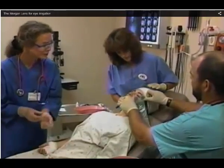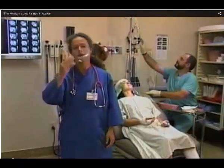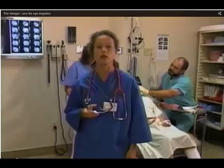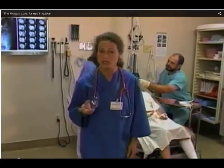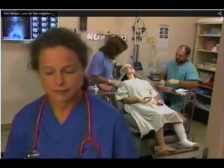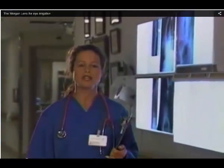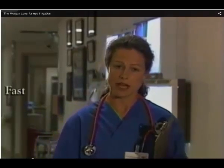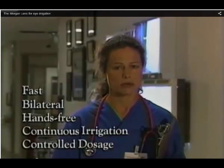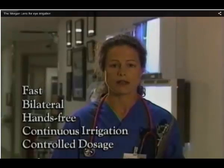Continue with free-flow irrigation. We see a lot of trauma here, but injuries to the eyes, they're different. So when a patient comes in with multiple injuries plus ocular trauma, chemical burns, thermal burns, foreign bodies, visible or not, the eyes can't wait. Fast, immediate treatment of the eye calms the patient, makes it easier to work on other injuries, which is why emergency treatment of the eye demands a fast, bilateral, hands-free method, one that gently irrigates or applies a controlled dose of antibiotics to the cornea and the conjunctiva.